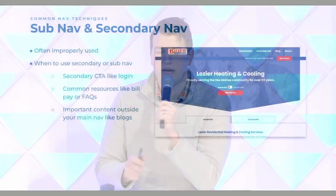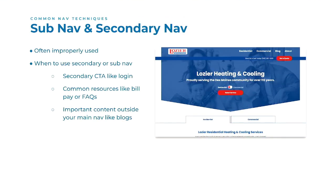And then important content outside of your main nav like blogs. So if you couldn't find room in your navigation to include blogs, and blogs are a big part of your content strategy, then you may be able to make a case for having it be in the secondary navigation.